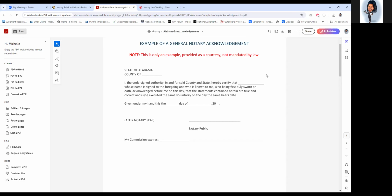So this is what prompted DF to ask the question, and rightly so. Back in September, when the new law went into effect, that red sentence was not there. And it gave me and many other notaries the impression that the state of Alabama was requiring us to use these 3 certificates and nothing else. Now, that isn't unheard of.